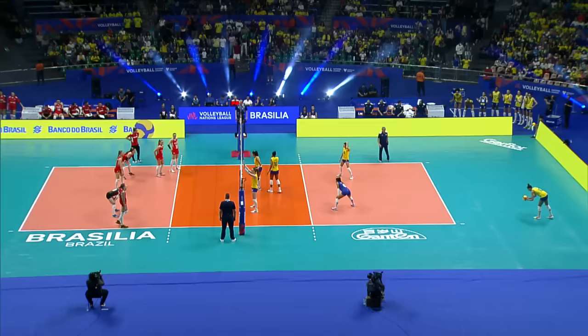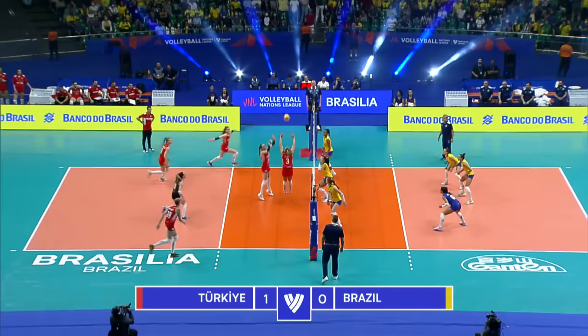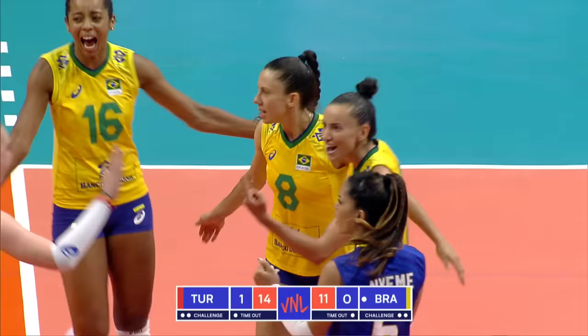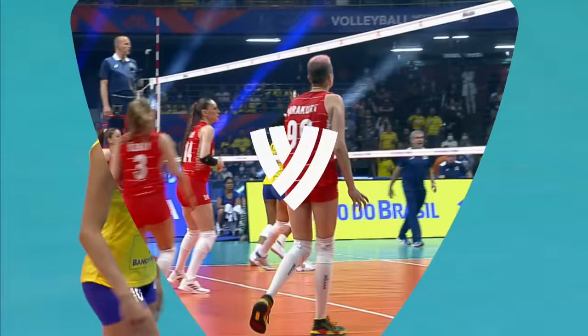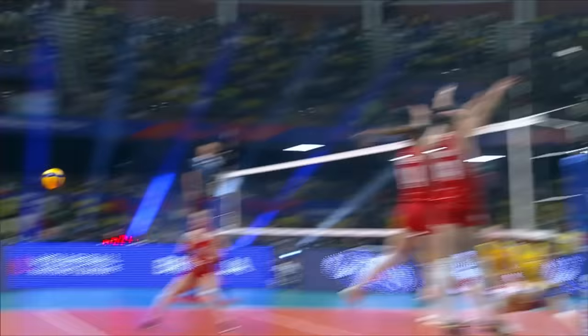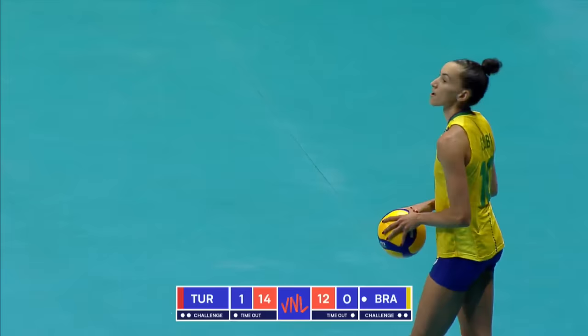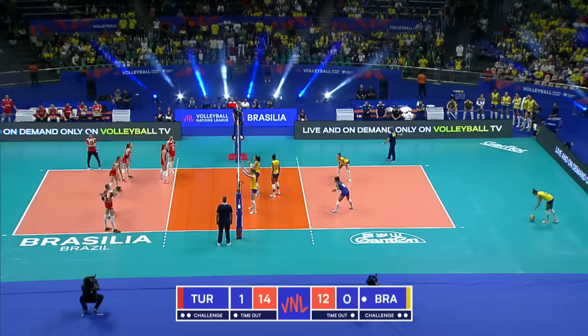Just little moments like that can provide the lift. Back set for the swing. It's a good swing as well by Julia Bergman, and back come Brazil. That's got them going. Good power. She's a little off the net. So with Kissy, it's part of the new generation, Julia Bergman, to complement the likes of Gabby.